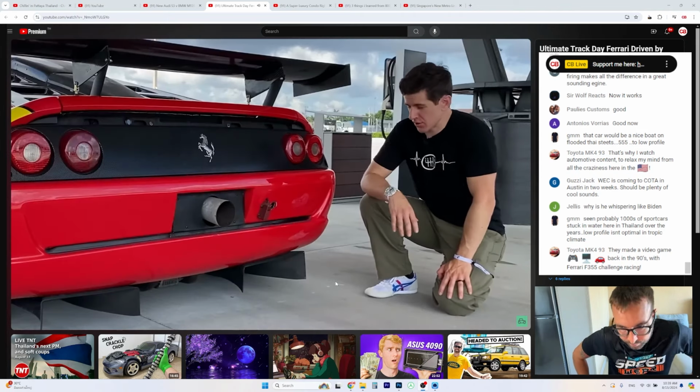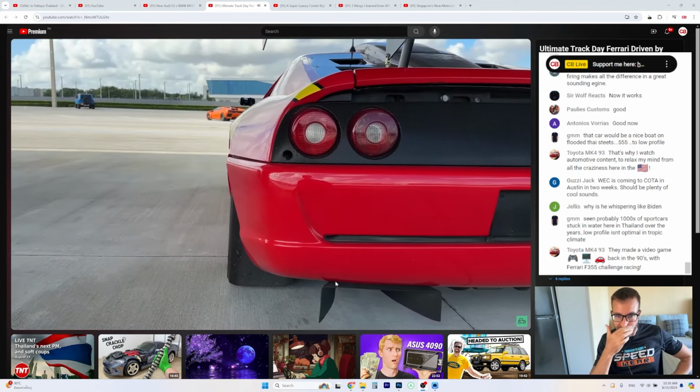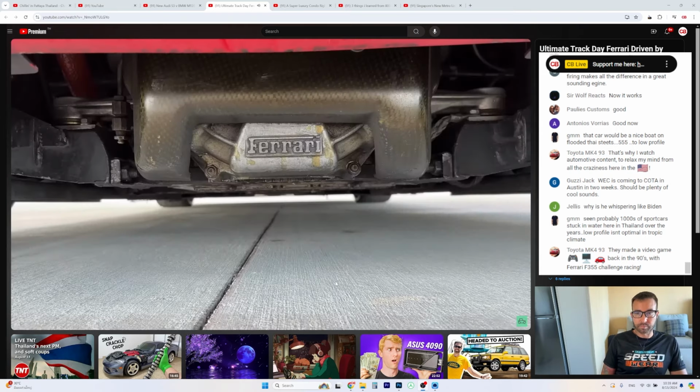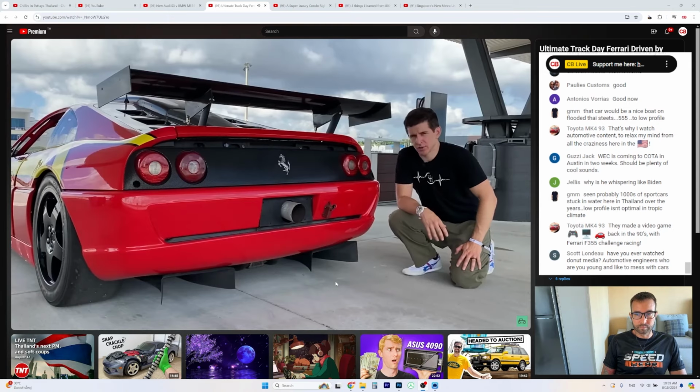Two of the other giveaways are the giant rear diffuser. These look like speakers that you would see on a US Army base from World War II. There's a carbon fiber diff cover under there, and the diff says Ferrari on it. So just in case you needed a reminder and you happen to be laying on the ground.